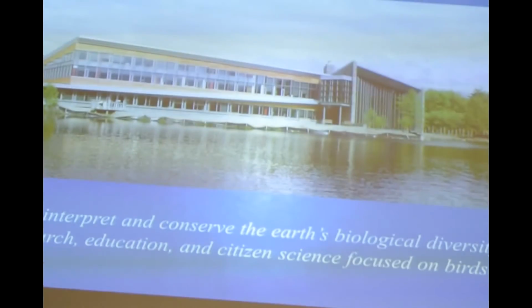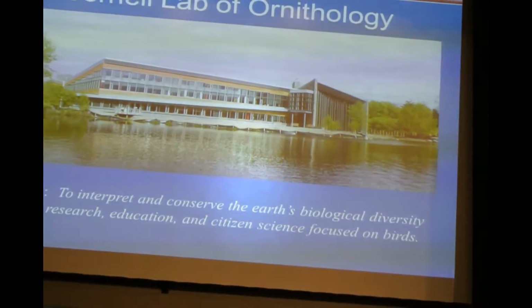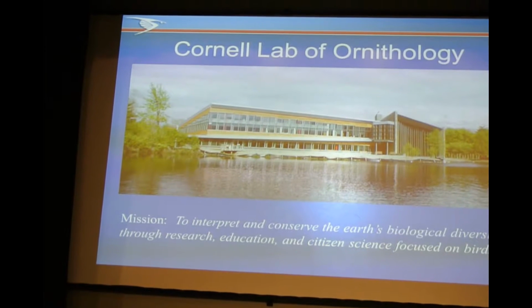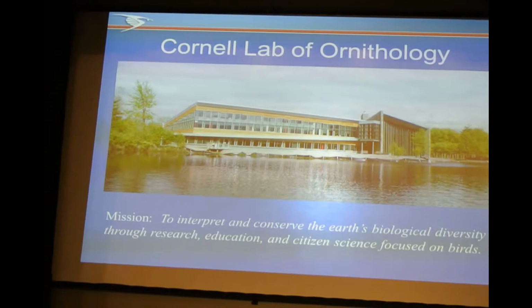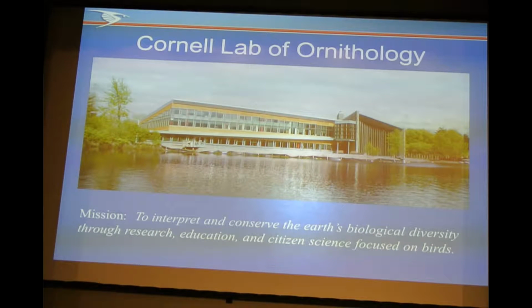Overall, eBird is a project of the Cornell Lab of Ornithology at Cornell University. It's a large project now that receives funding from the National Science Foundation, from the National Audubon Society, and from some other groups. They have multiple full-time staff people running this project. And this is the mission: to interpret and conserve the Earth's biological diversity for research, education, and citizen science focused on birds. That's the mission of the Lab of Ornithology.